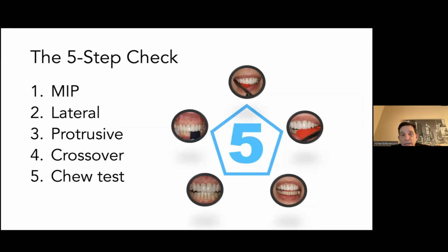Essentially, the first 3 steps are really, really straightforward. We do these in practice all the time. We check MIP, lateral and protrusive movements. And then there are these 2 other tests that I think are going to be kind of novel, that maybe you're not trying, and you can check it out. I think it's pretty cool.